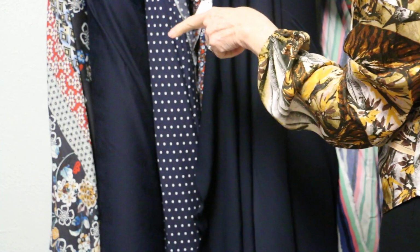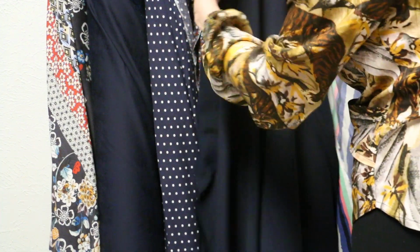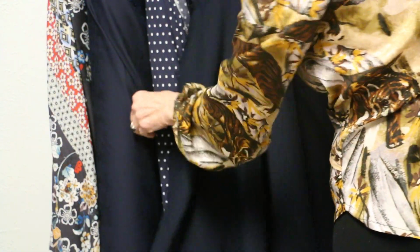But the new one, the 34, the 2 layers, 34, 24, but don't do the outside layer, just do the 1 layer. It would just be stunning. Beautiful piece of fabric. Same as this one right here.